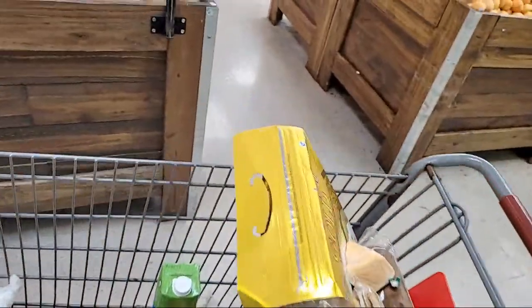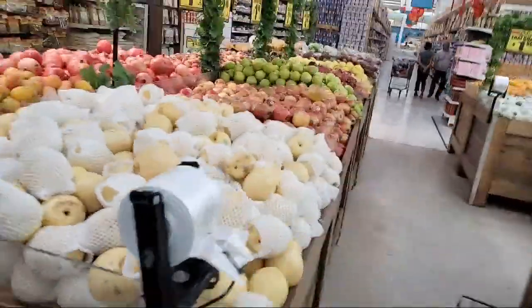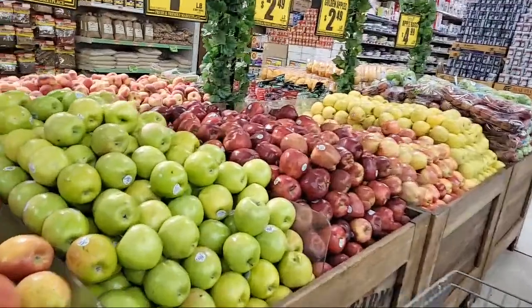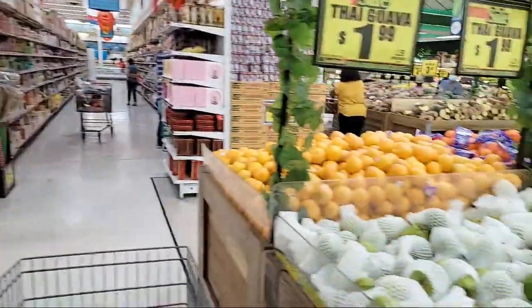So guys, as me say, this is just an overture, guys. See them have pomegranate there, how much for the one? What the hell? $5 for one pomegranate.